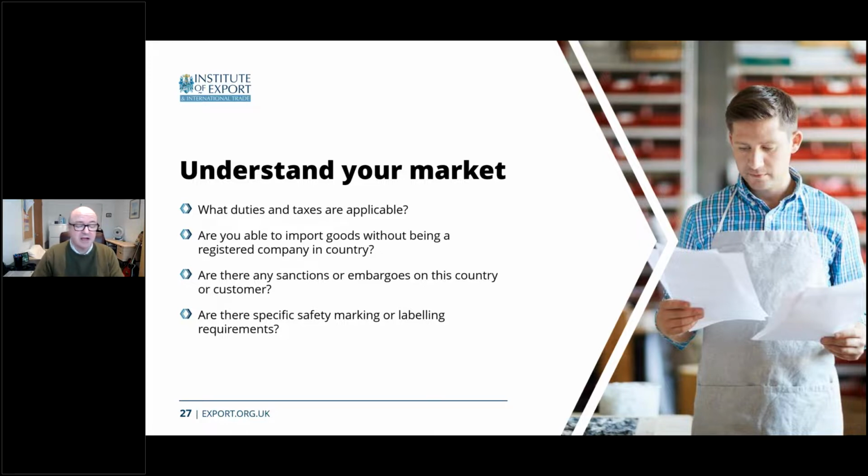Likewise, of course, in many other countries, there are labelling and marking requirements. In the Middle East in particular, Saudi has got SASO, which means that you have to classify your goods against that, and quite often that becomes very expensive. You may need a certificate of origin as well to support that. Likewise, China with CCC, and America with UL.